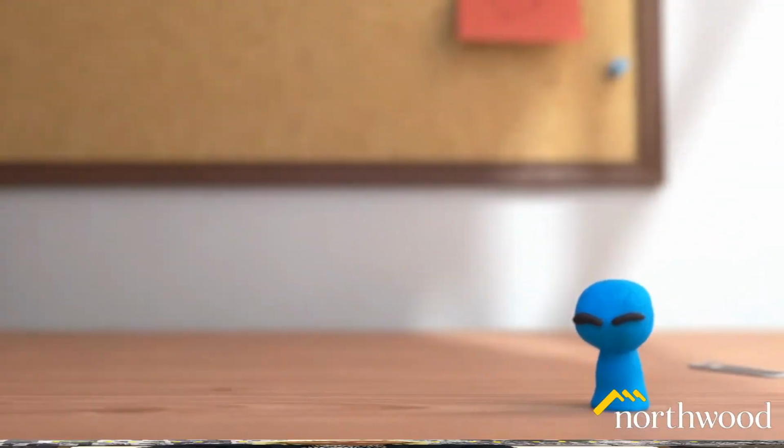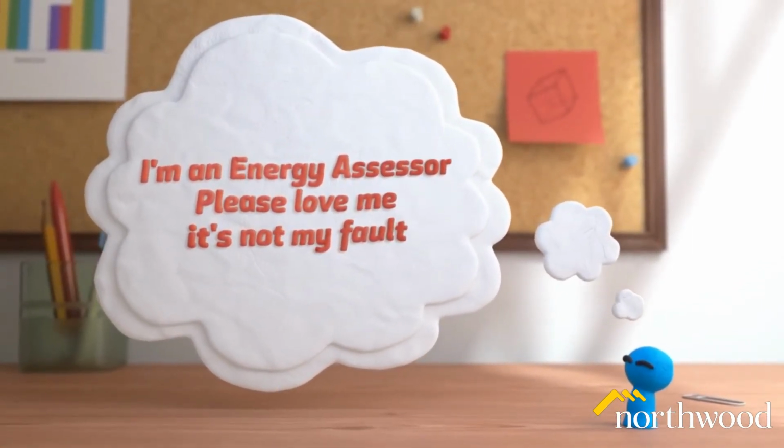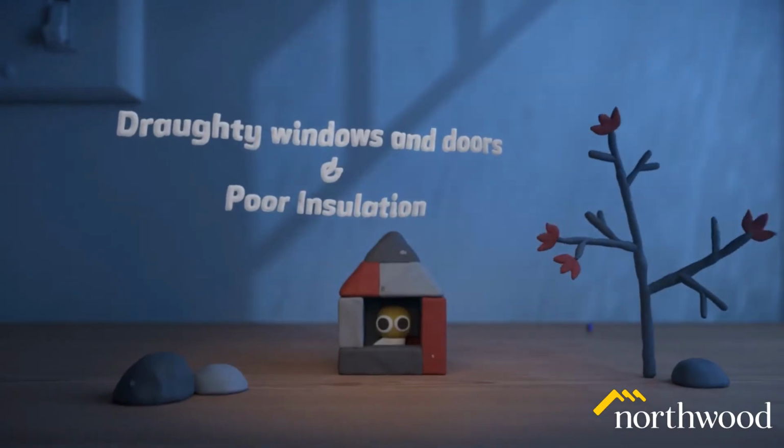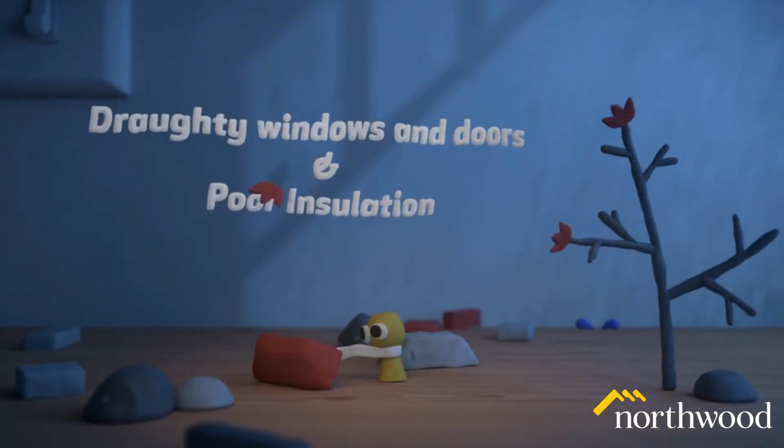Now, talking with the energy assessors that carry out our EPCs here, they tell me that most of the building's heat is lost through drafty windows and doors, or because of poor insulation in the roof and walls. So it could be a good idea for you to look at your property's energy rating and see what the assessor suggested would improve the efficiency, and try not to be the one in 36 rental properties in Northampton next year finding yourself with an illegal rental property.